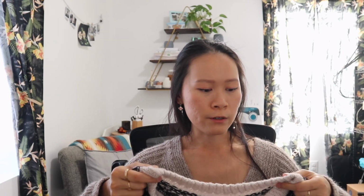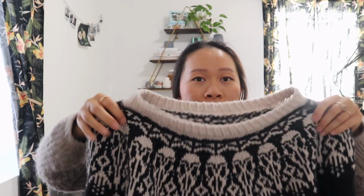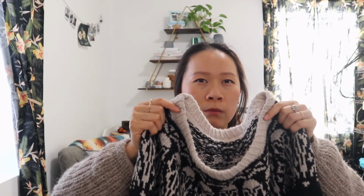And it is a folded over neckline as well. I'm not sure if that makes a difference. But yeah, that's one thing I wish it was a little bit more tight. And I'm not sure if it's just because of the yarn I used.